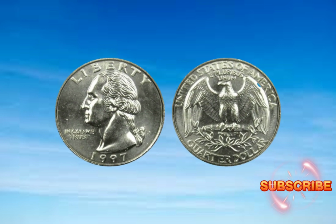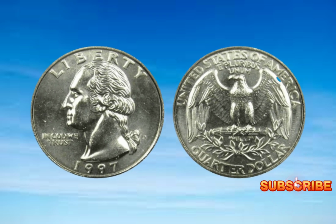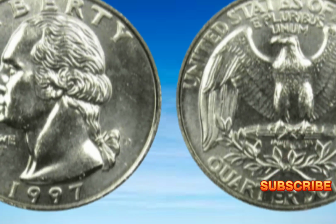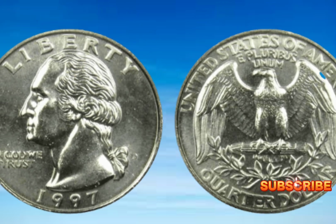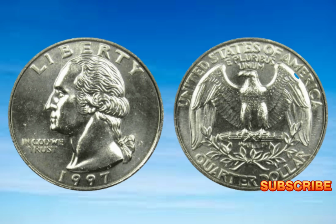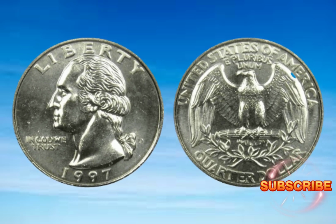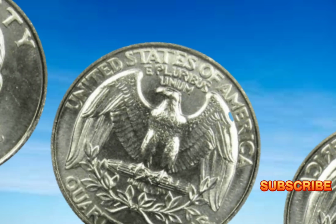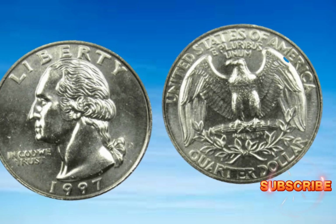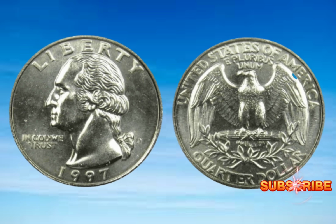The 1997 United States quarter coin is a modern representation of one of America's most recognizable and iconic pieces of currency. Known as the Washington quarter, this coin is part of a long-running series that began in 1932 to honor the 200th anniversary of George Washington's birth. The 1997 version of the quarter is not particularly rare, but it still carries significance as part of America's rich numismatic history. In this video, we will explore the design, history, value, and the auction reality of the 1997 quarter coin.